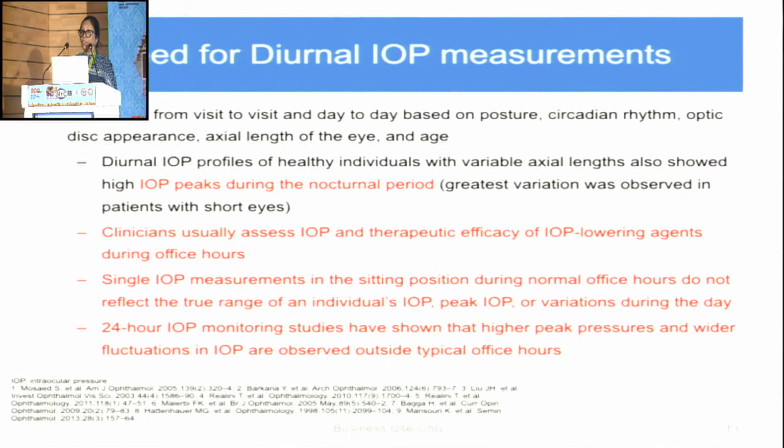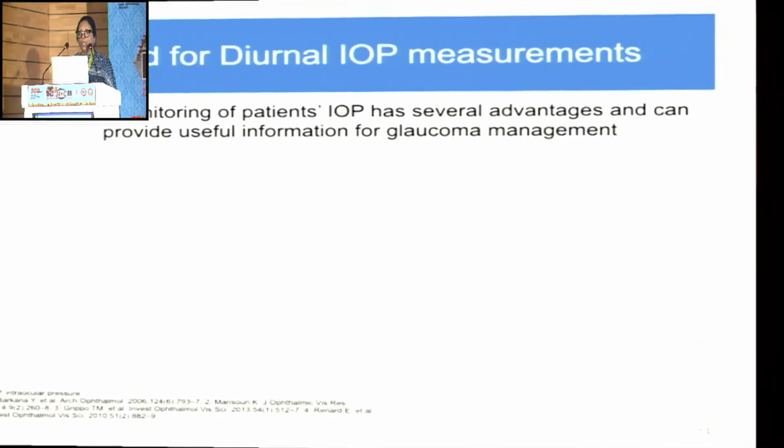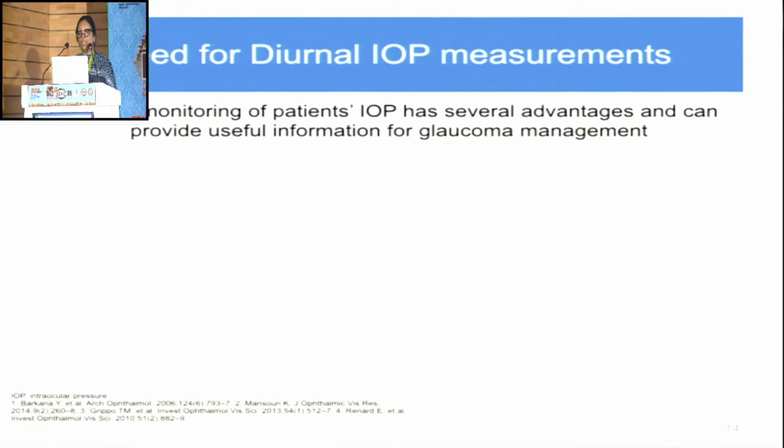So the need for diurnal IOP measurements, you need to measure your patient throughout the day. IOP peaks during the nocturnal period. Clinicians usually assess IOP and therapeutic efficacy of IOP lowering agents during office hours. Single IOP measurements are never to be relied on, as Dr. Nayak just told you, and 24-hour IOP monitoring studies have actually shown that higher peak pressures and wider fluctuations in IOP are observed outside the typical office hours. So you need to monitor patients for diurnal IOP measurement.